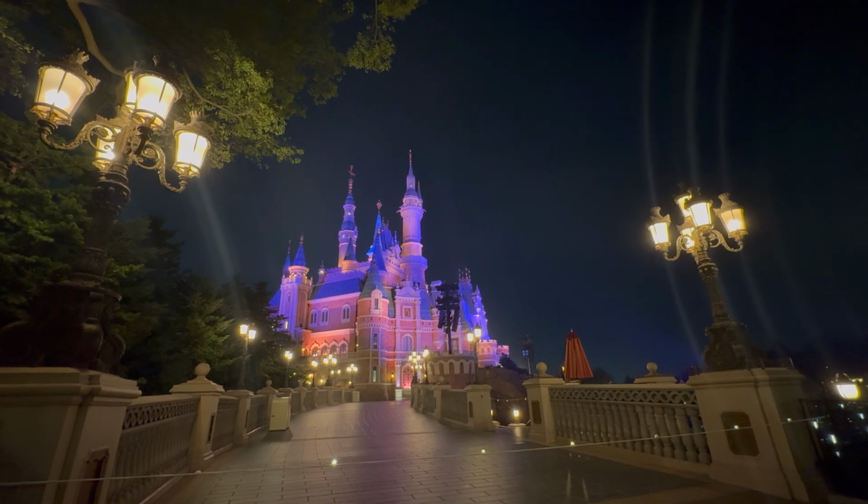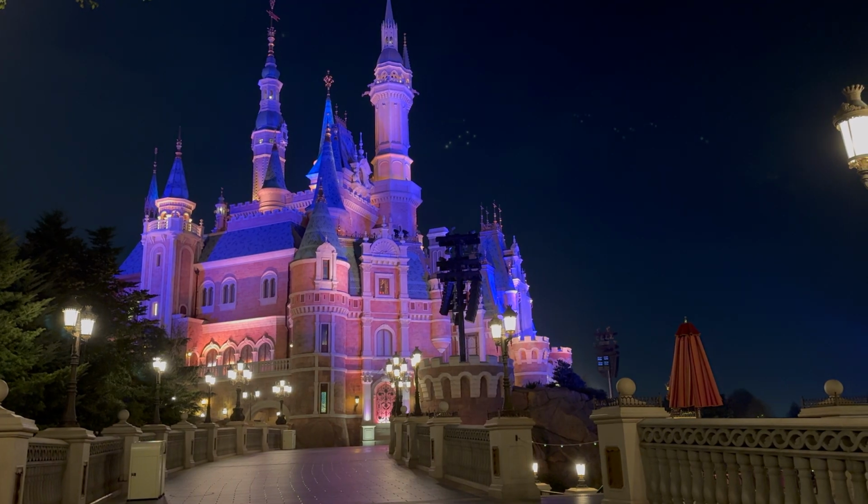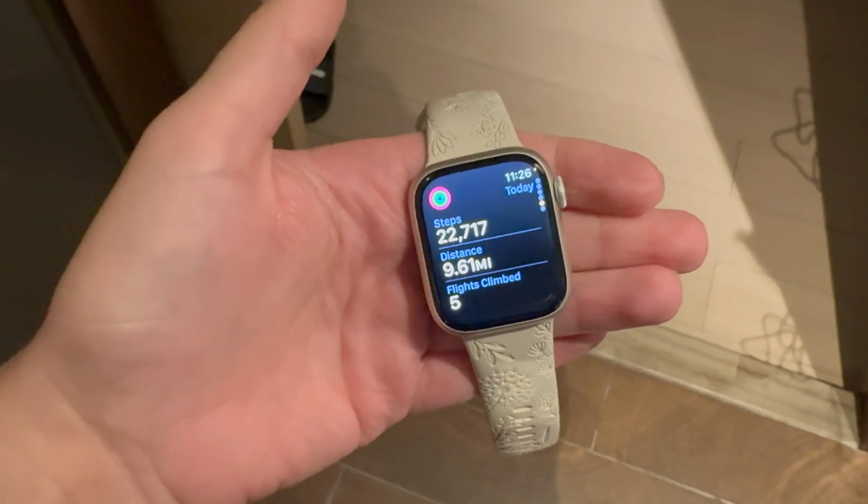We admired the castle for a while before leaving and ended the day with just under 23,000 steps.